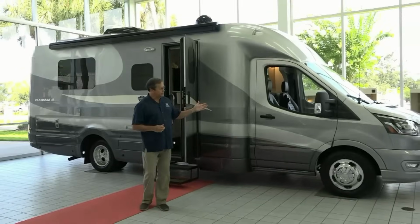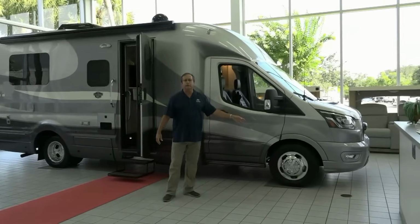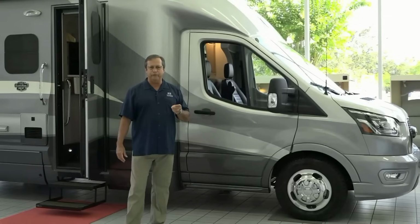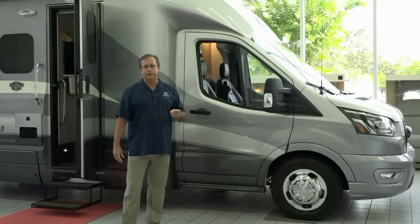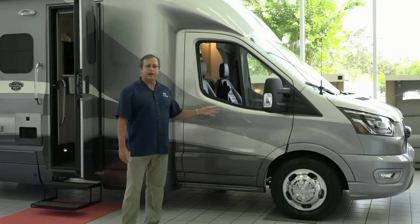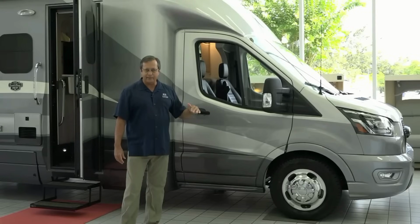Today what we're going to do is walk you through a 2024 Platinum 3 built on the Transit chassis. What's really nice about Coach House is starting with the chassis. Transit's one of the few chassis that we have that's all-wheel drive. It runs on a 3.5 liter EcoBoost engine, produces 310 horsepower, 410 foot-pounds of torque. These chassis, when we buy them, we load them up with every conceivable option. These things run fantastic. It's one of the nicest riding vehicles we produce.